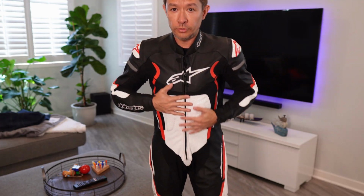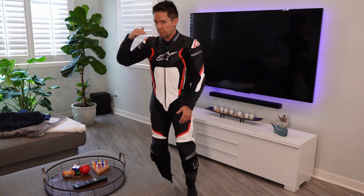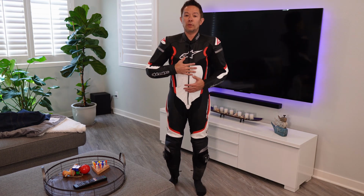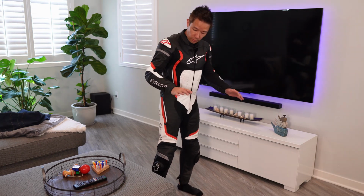Let me show you what it looks like on the Alpine Stars suit. So this suit is a size 38. I'm 140 pounds and 5'8", maybe 5'7.5" now. But overall, it fits well. I can just barely stand all the way straight without it putting too much pressure in different areas. And overall, it fits okay.